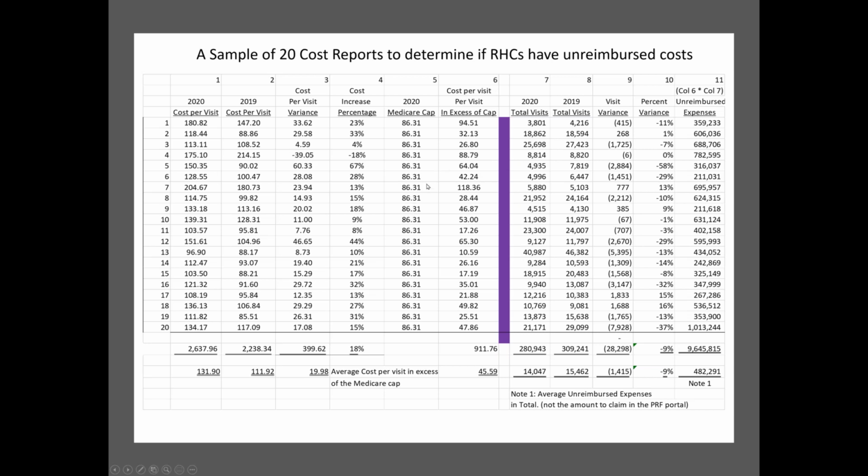That's why I'm distracted. Our cost cap is $86.31 in 2020. And our average cost per visit was $131.90. So we are underpaid $45.59 per visit. You multiply that by your total visits, that means we're basically underpaid $482,291. That's what I call my cushion. That's per clinic too, by the way.